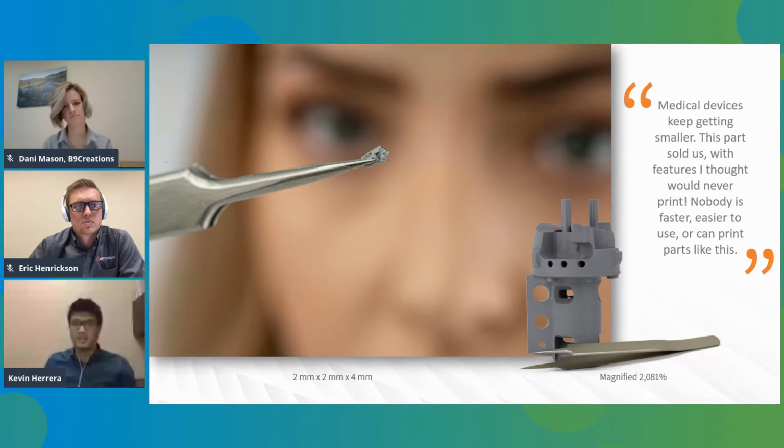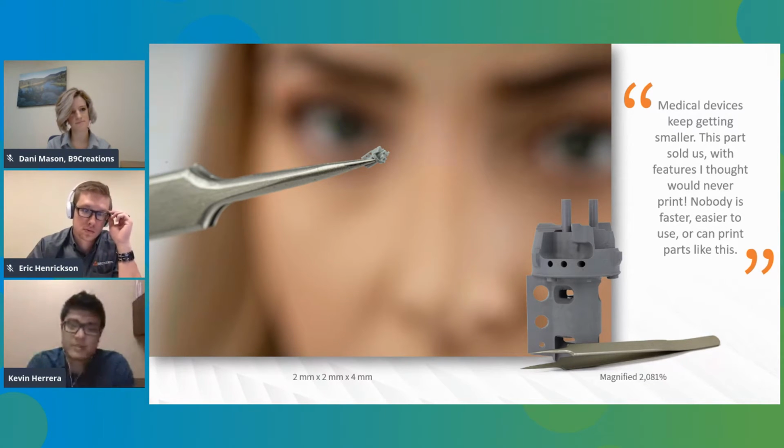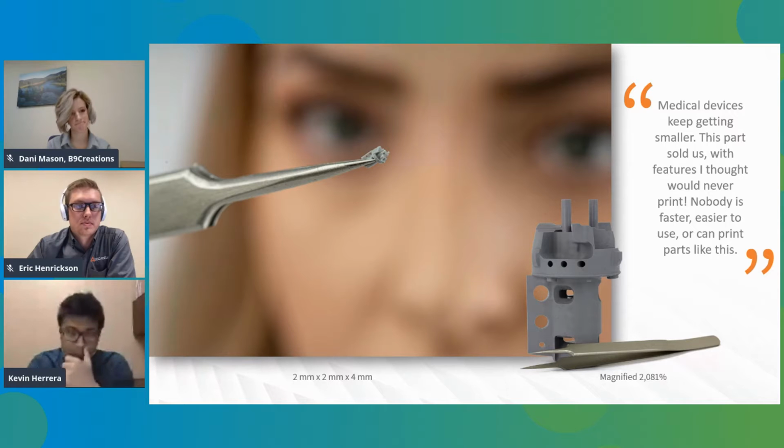Yeah, it's really changed the way we work. A lot of the resins before weren't the best, but now we're getting more robust resins, and that's a big key with 3D printing, the material. We're getting resins that are starting to act more like the materials we use, like a PEEK or something. So it's really robust.